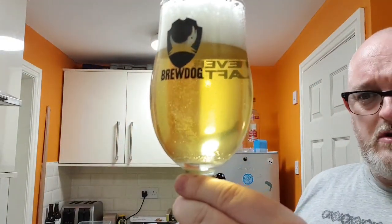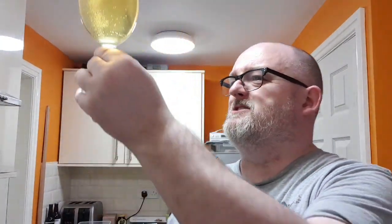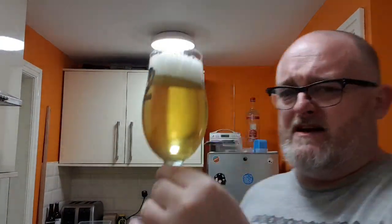Beer in a glass, what have we got? We've got ourselves a light straw coloured beer. We've got two fingers of soapy, bubbly white head. There's a lovely carbonation coming up from the bottom of the glass, straight into that head. That looks absolutely delicious. There's no floaters in there at all. So let's dive in, let's get the nose, let's see what we can smell.